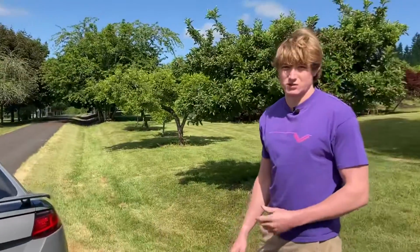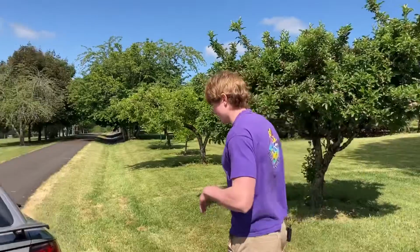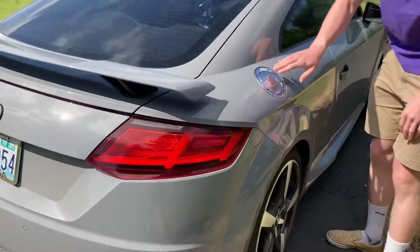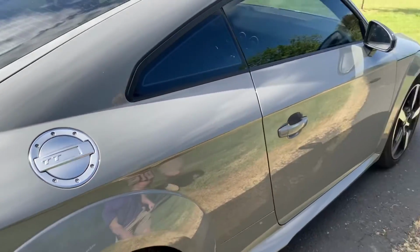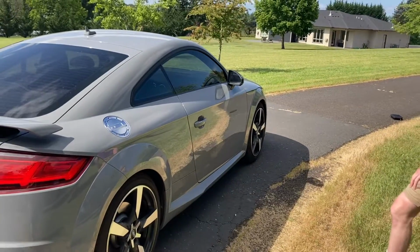That's like a signature Audi RS thing. If you look at the RS6, RS4, or even the R8, I think it has oval tips. So pretty cool. Got this, I think this is aluminum or something, I don't know, this polished gas cap. Pretty cool. I think it's a cool looking car. It's very small looking. It's compact.